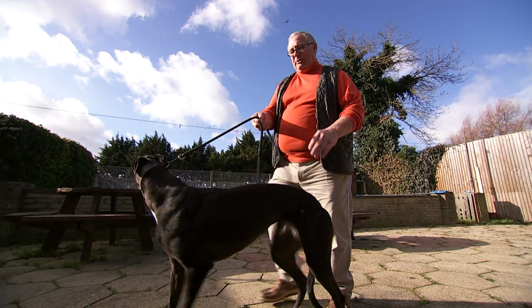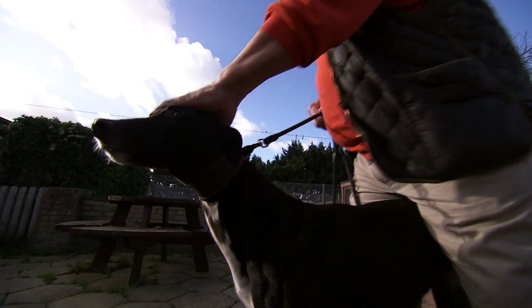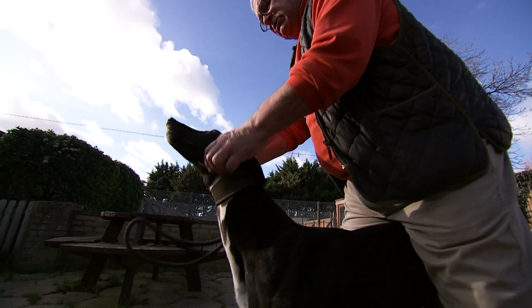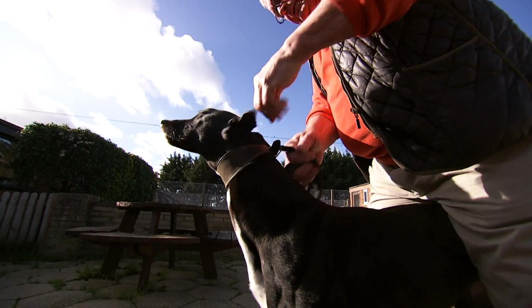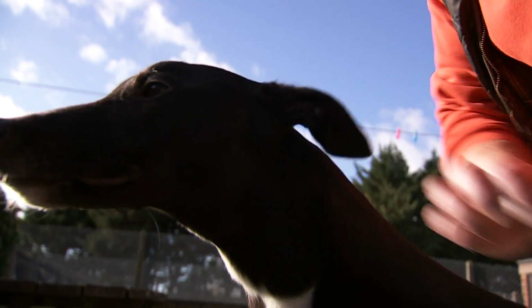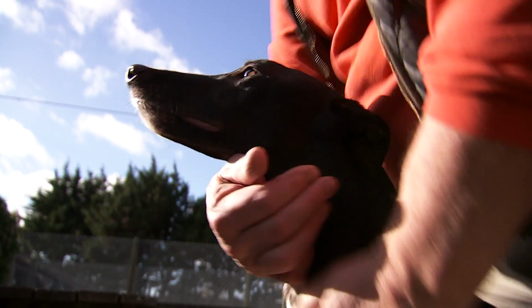Okay, so this bitch is called Come On You Bees. We check them over three or four days after they've run because sometimes injuries will come out better two or three days afterwards, in my opinion. We start at the front. She's a nice calm bitch. Just get her confidence to start with.